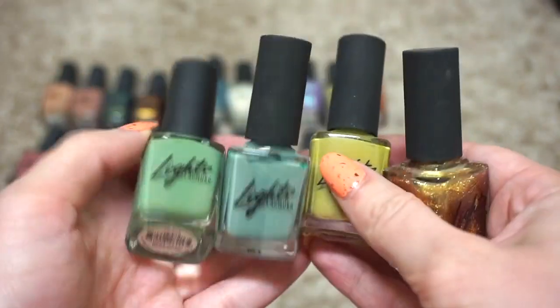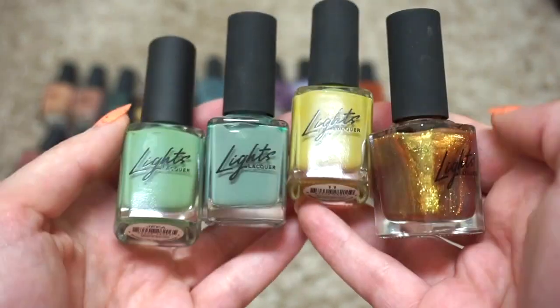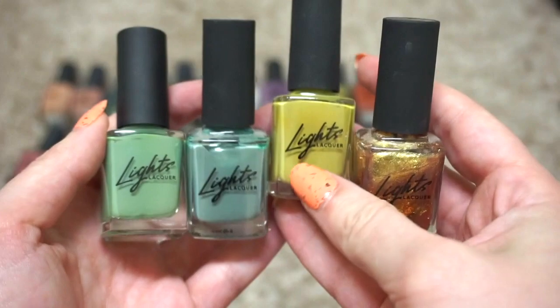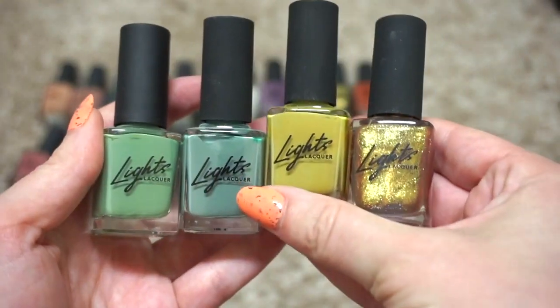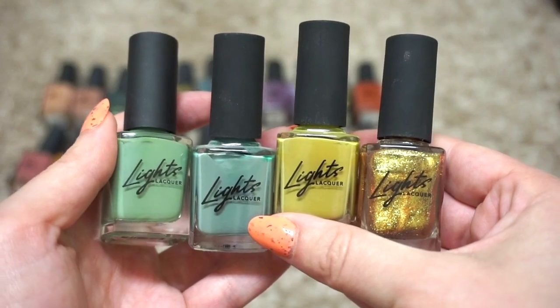These are all untried. I got them during Black Friday, but these are fall polishes to me, so I'll wear them this year. So we have Jeffa Cold Turkey 11 and Girl Power. These look stunning, and I imagine they have a similar formula to Kale Polish. I certainly hope so, but these are everything.